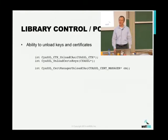You can now unload your keys and certificates once you've loaded them into an SSL context. So if you need to refresh that cache for some reason, you can dump the existing one without destroying the whole entire context.